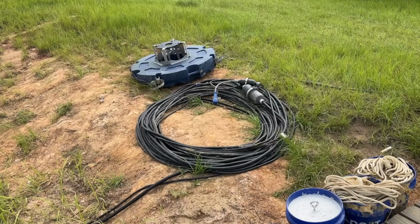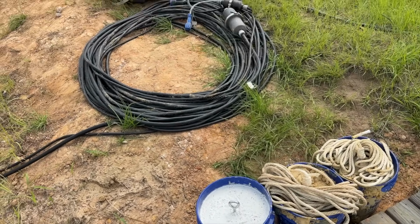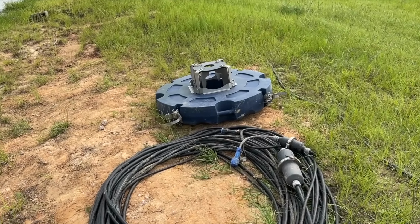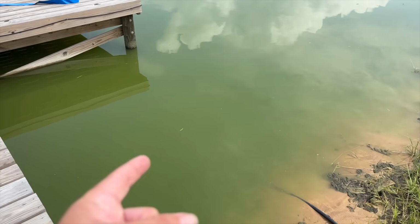So if you're a pond owner, you're familiar with Murphy's Law. Anything that can go wrong in nature will. And our plan was to add a couple extra anchors to our volcano pump. And when we pulled it out, we noticed it had a mechanical problem. So we're getting that fixed. And it just so happens that it's when we needed it the most.